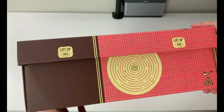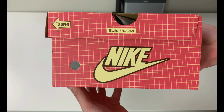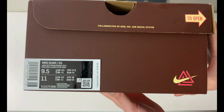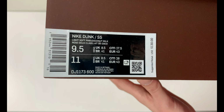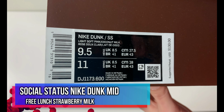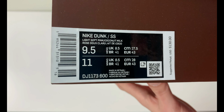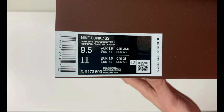Coming around to the side, we got a little bit of design lift up here. Sell by fall 2021. It's like it's got an expiration date. Flipping it around, it is a Nike Dunk SS Social Status light soft pink coconut milk, men's size 9.5, which is unfortunately not my size, and retail was $130 US.